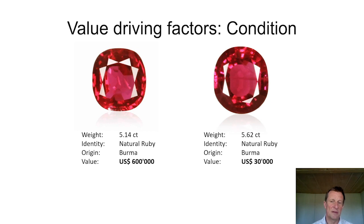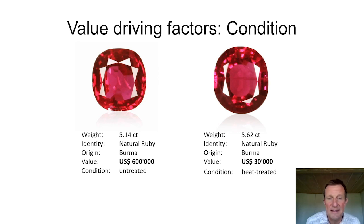So a difference of a factor of 20 between the two stones that look fairly comparable, and in most of their characteristics are also comparable. And you obviously guess it, what makes the difference? The stone on the left side is untreated, whereas the stone on the right side has been heat treated, so it initially did not have that exact color or that exact transparency. It has been subjected to elevated temperatures to improve the color and maybe also to improve a little bit the transparency of that stone. That means that this treatment is reducing the value of the stone because the starting material was not as rare as the one on the left-hand side, which was a natural beauty and didn't need any such treatment to bring up this nice color and this nice transparency.